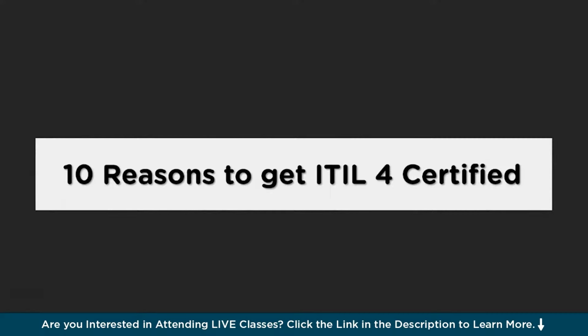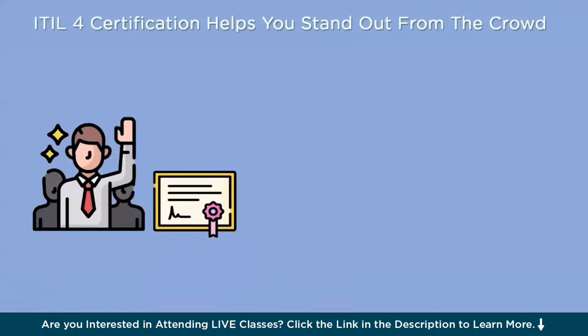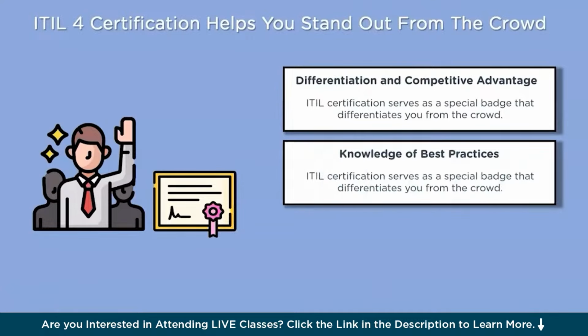Moving on to the first reason, which is: ITIL certification helps you stand out from the crowd. ITIL certification is like a special badge that sets you apart from others in a crowd. It shows that you have a deep understanding of how to manage IT services effectively. When you have an ITIL certification, it means you have learned the best practices and guidelines that many organizations use to make their IT services work smoothly. This sets you apart from others who may not have this knowledge.